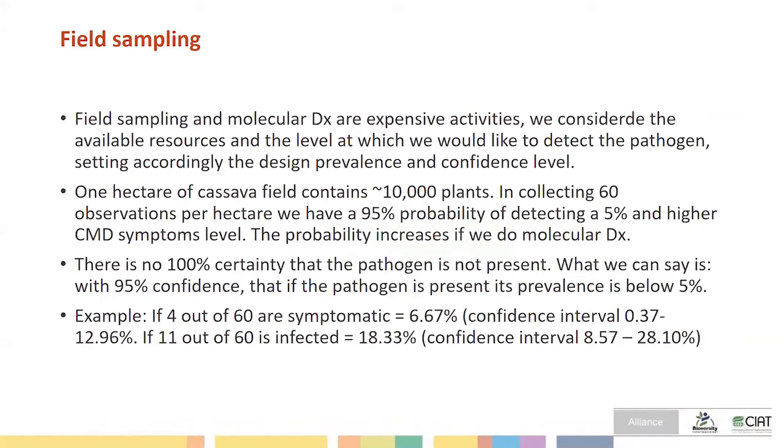So we started, I think it was by the end of last year, setting some priorities. It's important to realize that these are expensive activities, field sampling and molecular diagnostics. So we have to consider these and the available resources when we want to organize these kinds of activities.